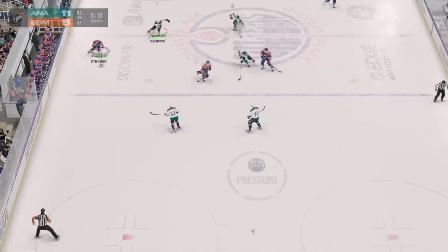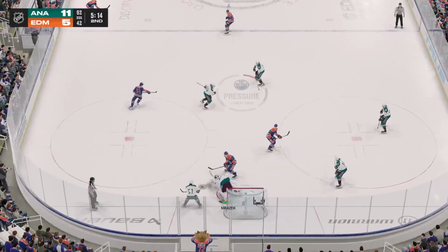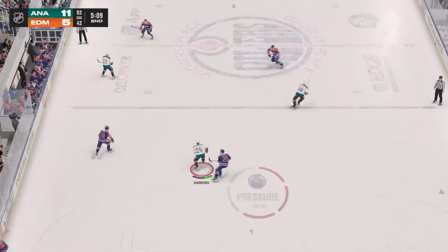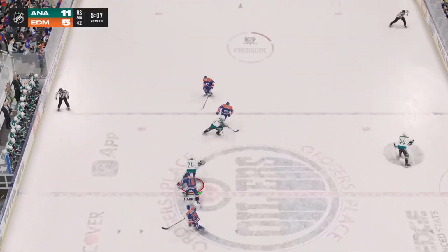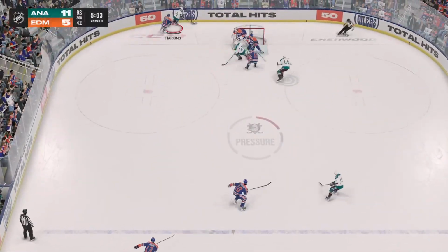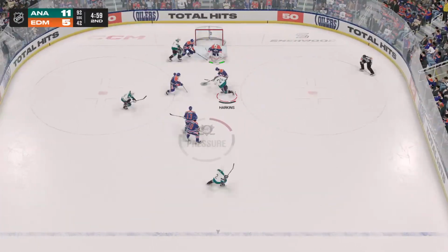Edmonton's got it along the wall. Look out, here they come on the attack. Glove save, and an easy one at that. And he gives it over to Ellison. Picking up steam in the offensive zone. The Ducks have the puck in the corner. Takes it to the net.